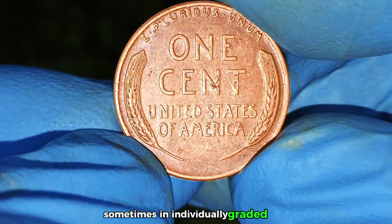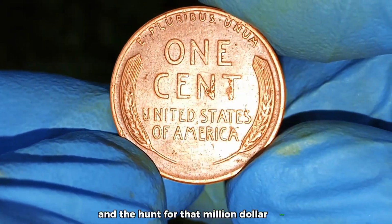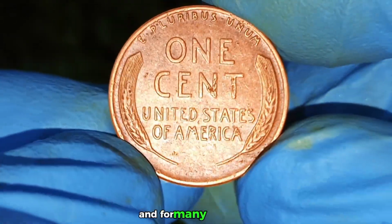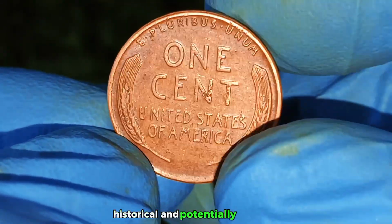Online platforms like eBay Australia, Gumtree, and specialist auction sites often feature wheat cents, sometimes in bulk rolls, sometimes in individually graded flips, fetching surprising prices. The nostalgia, the copper appeal, and the hunt for that million-dollar error are fueling this new wave of interest down under. And for many collectors, the 1956 edition is a perfect entry point. Affordable, historical, and potentially lucrative.